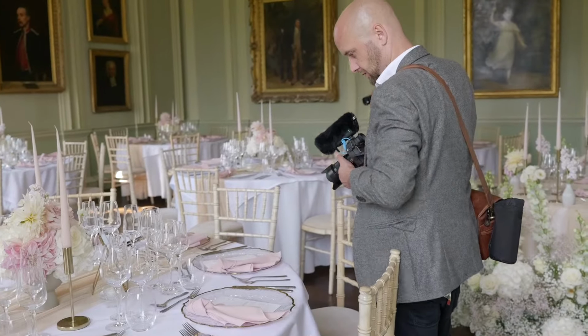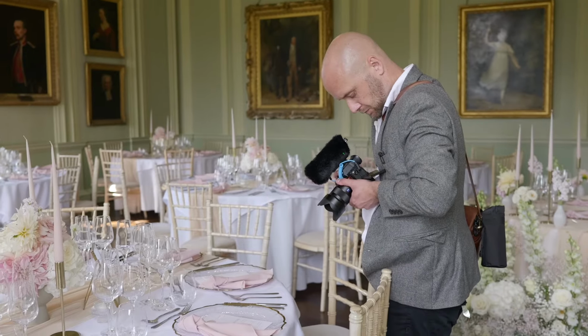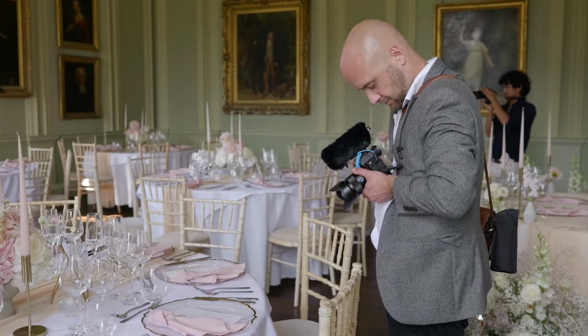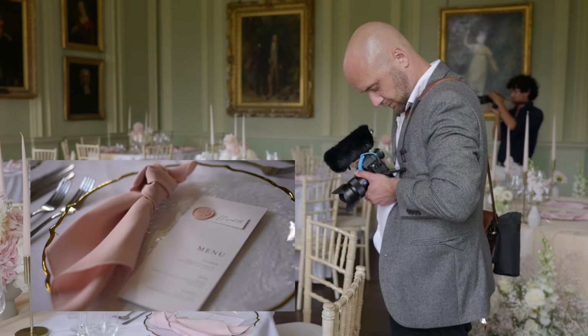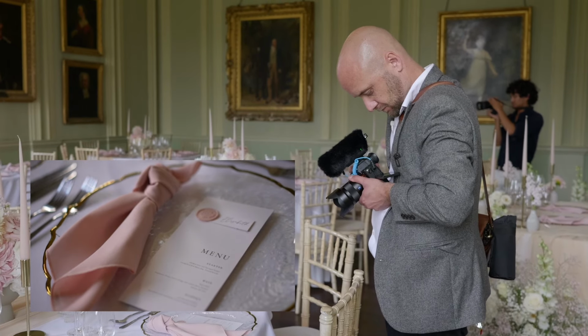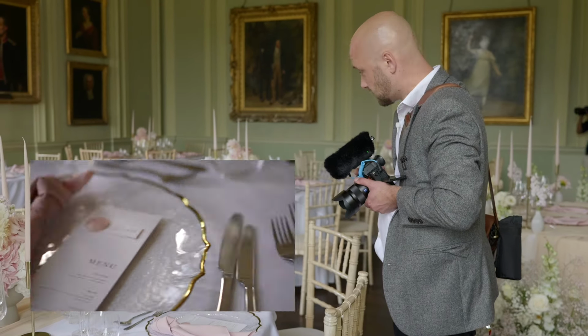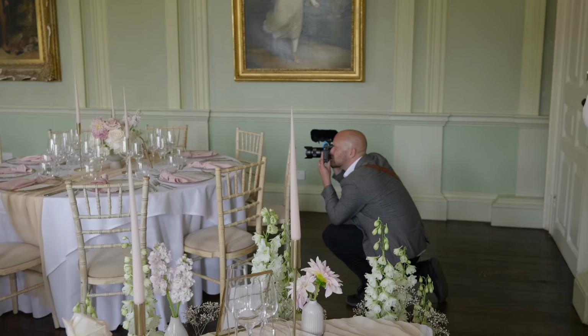The wedding breakfast room is set up now, so I'm taking this opportunity to get a few shots of the details. I try not to spend too much time doing this because I would much rather be getting footage of guests interacting. But I do think it is important to have these shots so that the bride and groom can look back on the footage and remember exactly how the day looked.